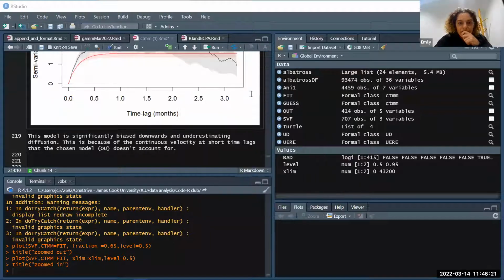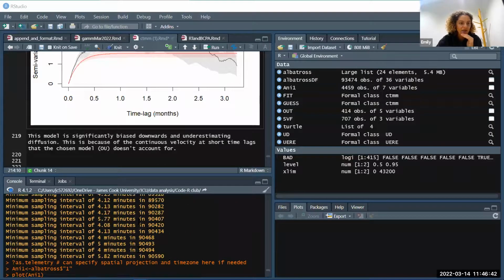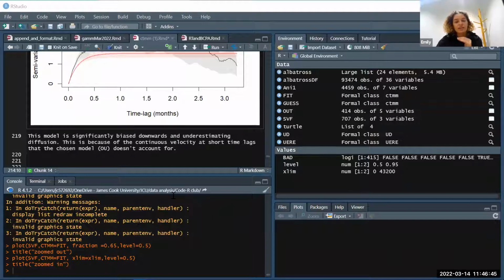What was that in the chat? Someone wrote. So OU is not the default model. It is the model that was selected. So when I run this, all of the models that I kind of went through before are run, and OU is selected as the best based on the AIC. So it's not the default.